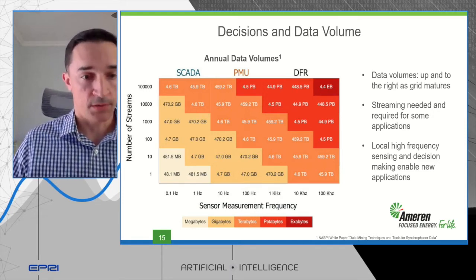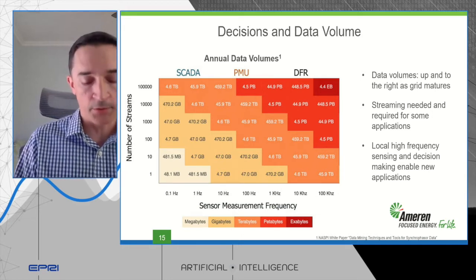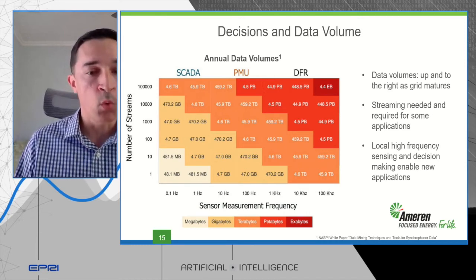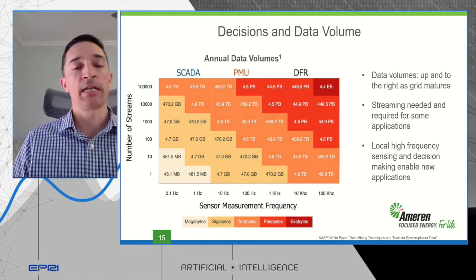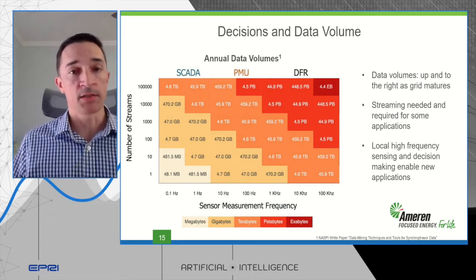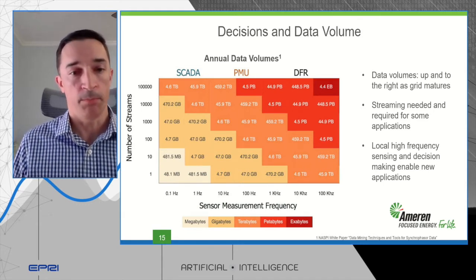100,000 sensors, which really isn't that high, it's quite a small amount, but those 100,000 sensors are measuring at 100 kilohertz. That's going to be generating 4.4 exabytes of data, which is a gigantic amount of data. So as the grid matures, that volume of data is going to continue to grow at an incredible pace. It's going to go up and up and up.